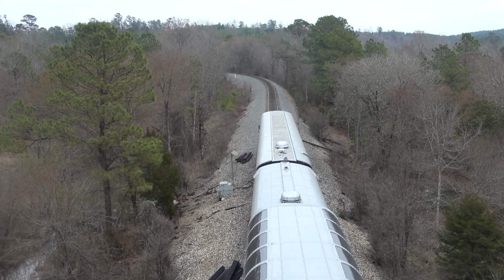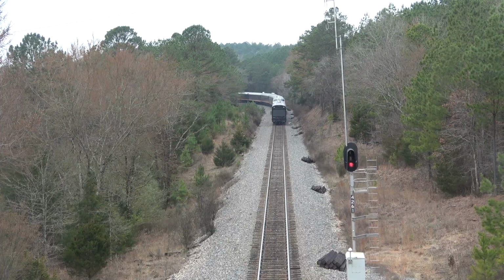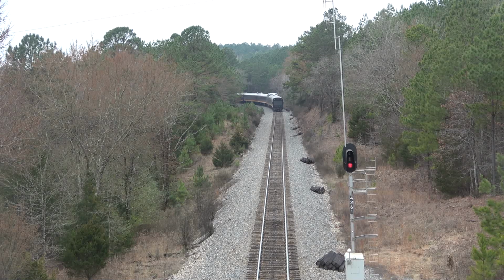After parting ways with a fellow chaser from Arkansas, we decided to head to Ashdown to film pacing footage. Pacing footage of the Belle has been a bucket list item for me for a long time, so finally getting the opportunity is definitely a highlight in my days of train watching.